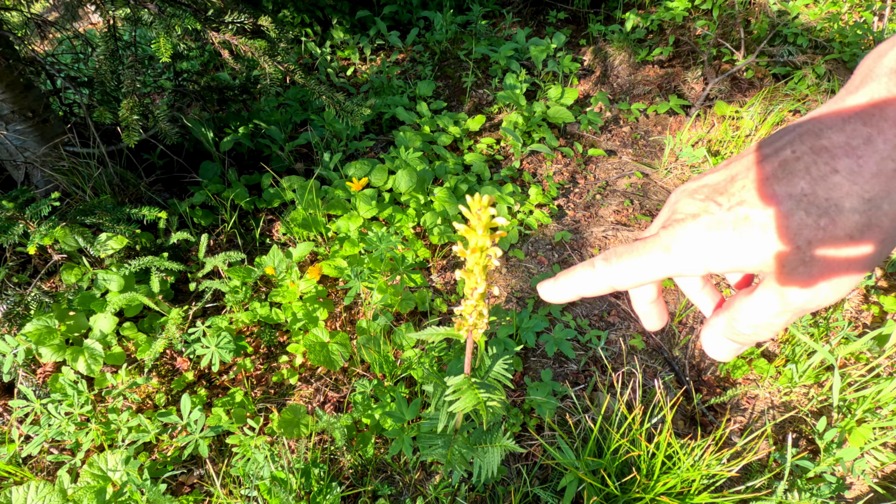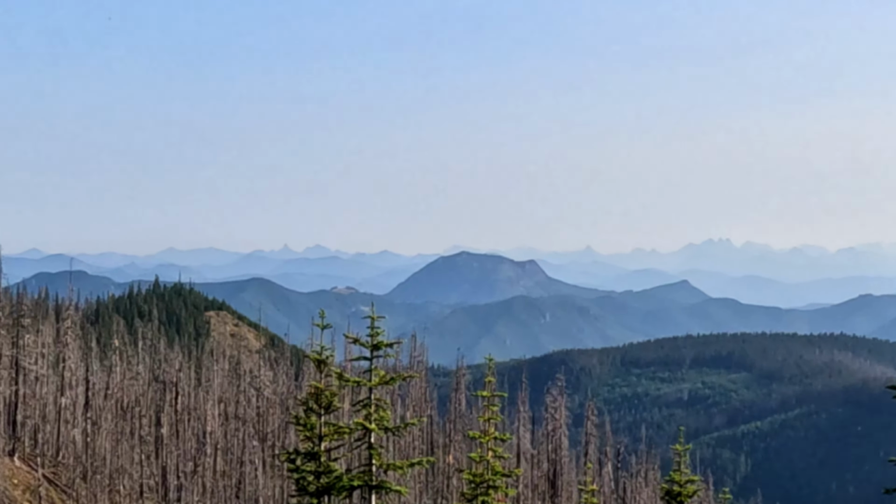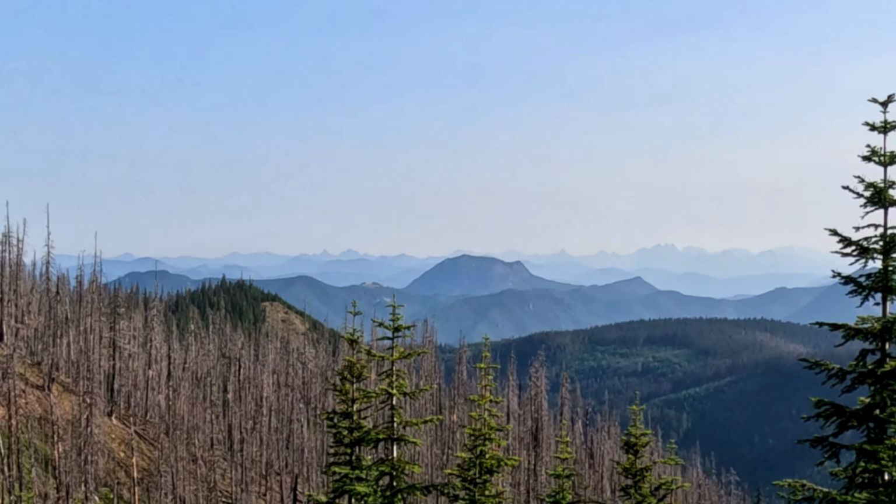And right here near the trailhead are some beautiful small flowered penstemon, I believe. Here we just came across a bracted lousewort. Hey, we're looking across at another old lookout site. That's Kelly Butte.